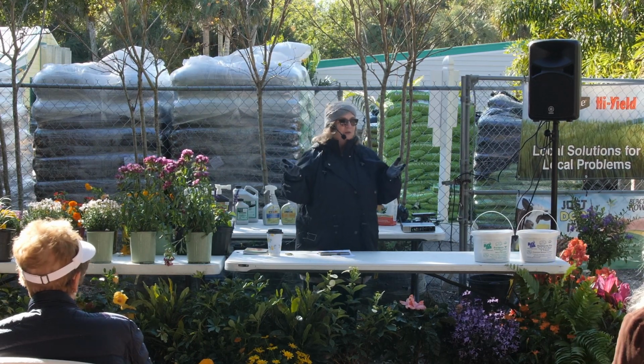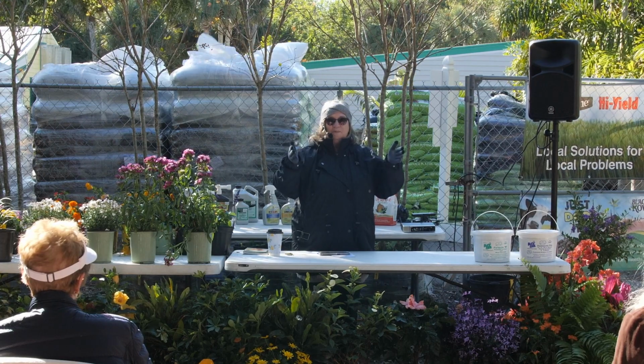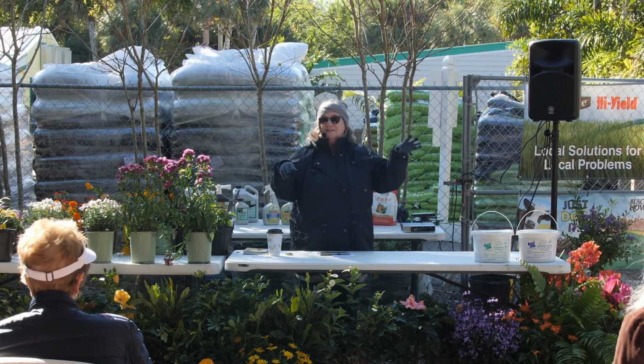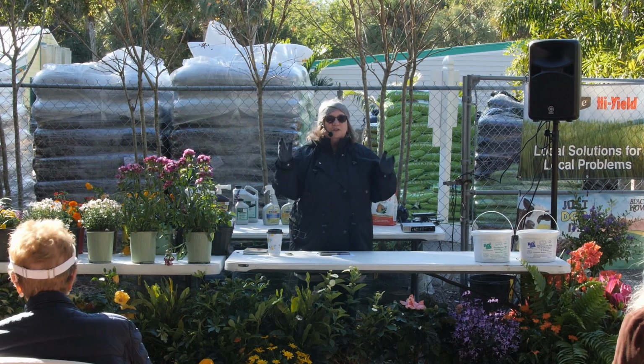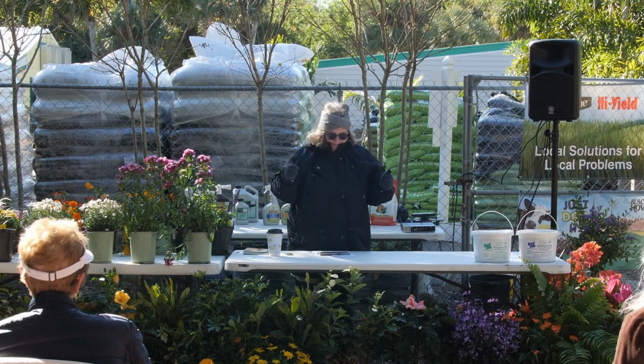And we see this a lot with people that have a house that's identical on each side, but one side's in the shade, one side's in the sun. The plants in the sun are always bigger and more full and just a little bit healthier than the ones in the shade. So you need to keep that in mind and pick plants that will tolerate sun or shade.